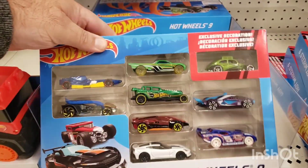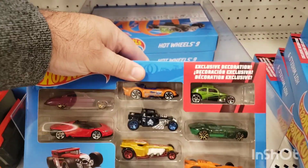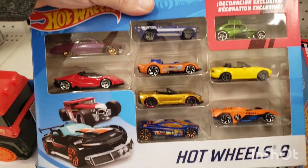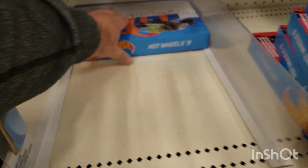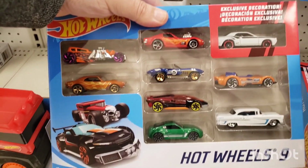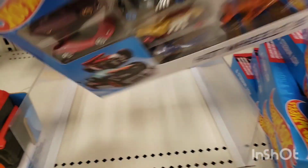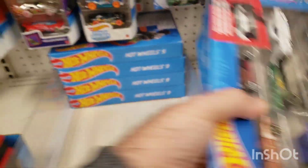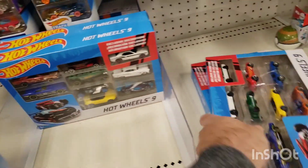Let's see what they have over here. This one has another bug. Another one. Looks like it's pretty much all the same, nothing new. Put these back really quick. Yeah, let's put these back.